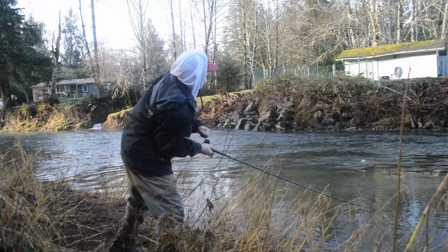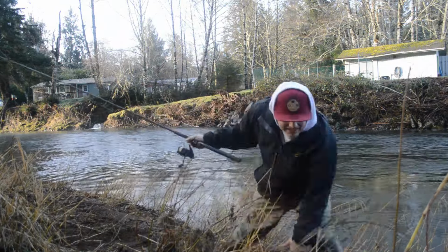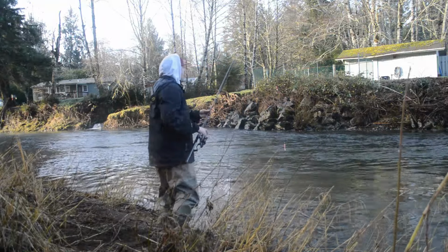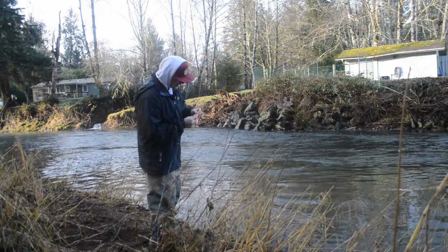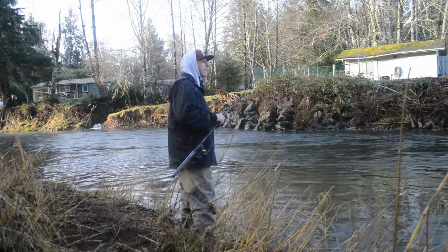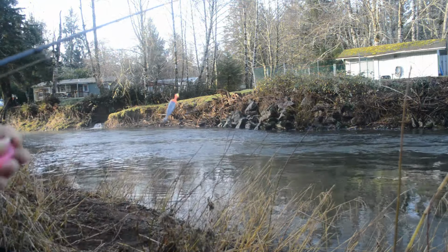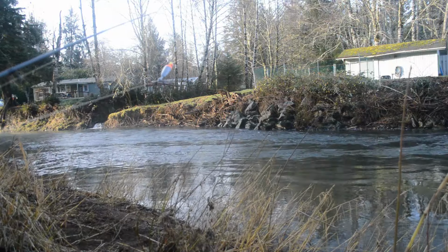Steelhead. Damn it! Damn it! Damn it! That was a steelhead, guys. Oh. That one was a steelhead. Seen it. Man. We had one. Damn. Yeah, he just completely tore that worm up. Man.